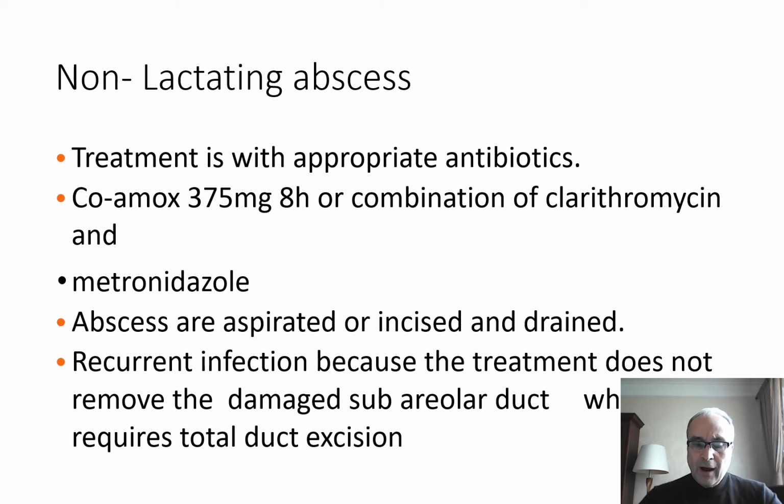If 3 to 5 aspirations still don't resolve the condition, percutaneous drainage in combination with placement of an indwelling catheter is indicated, and only if several attempts at ultrasound-guided drainage failed, surgical resection of the inflamed lactiferous ducts, preferably performed after the acute episode is over. It's noted, however, that even the excision of the affected ducts does not necessarily prevent recurrence.